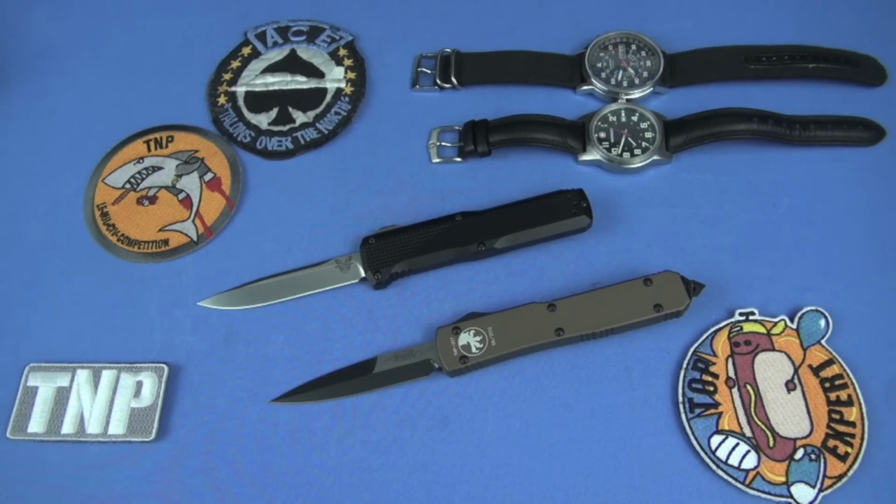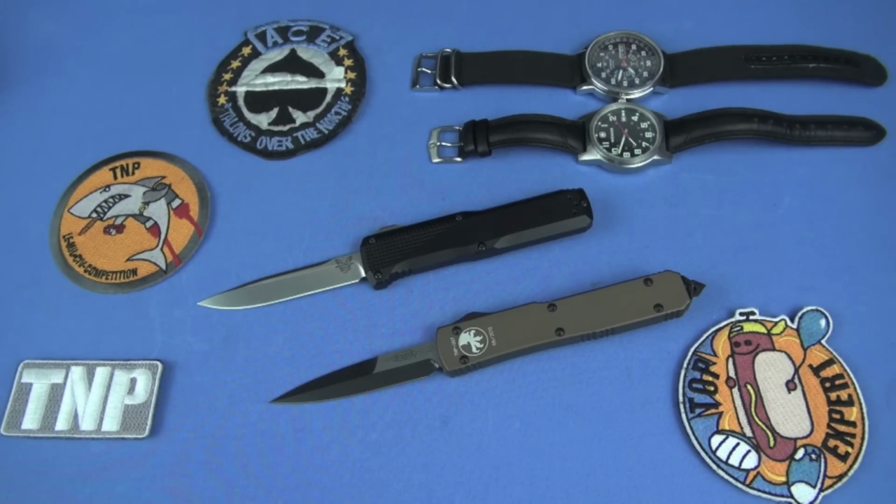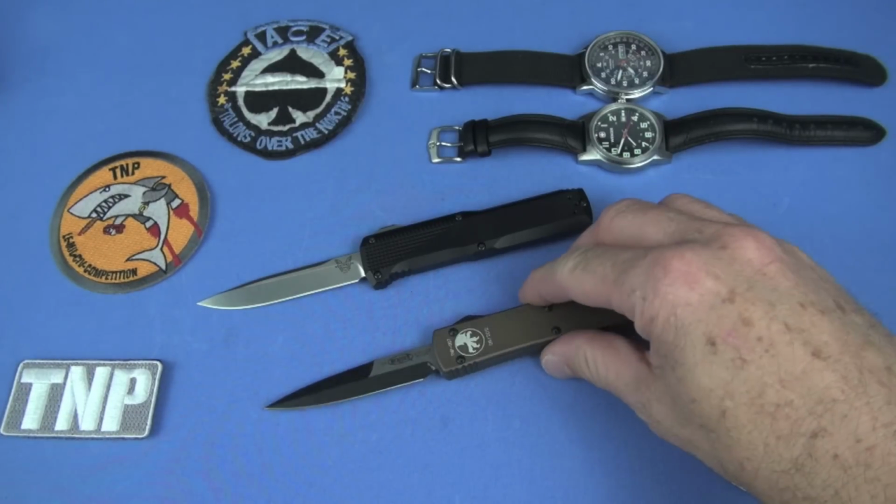But if I see Microtech hate or Benchmade hate, don't do it. Not welcome. Go to your forums. That's what forums are for. You can go to your forum and rant all you want about whatever issue might be currently pissing you off. We're talking about the blades, that's all.